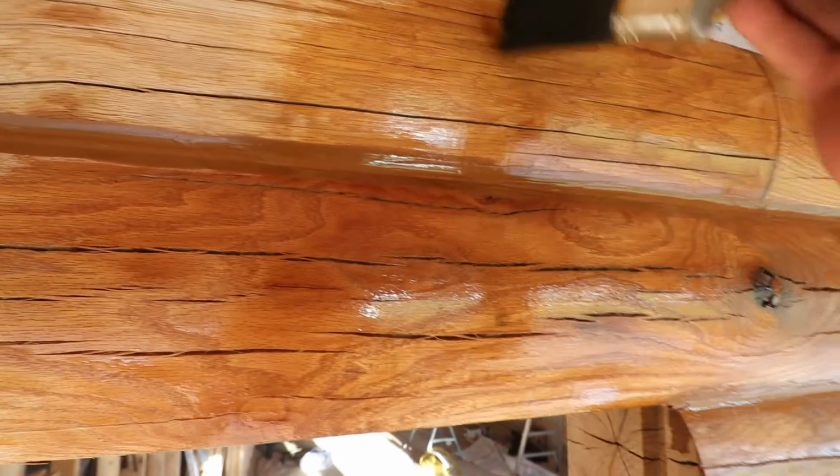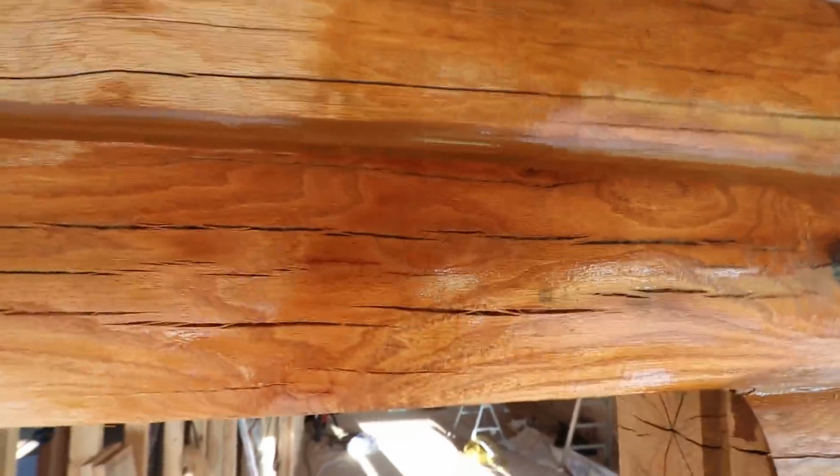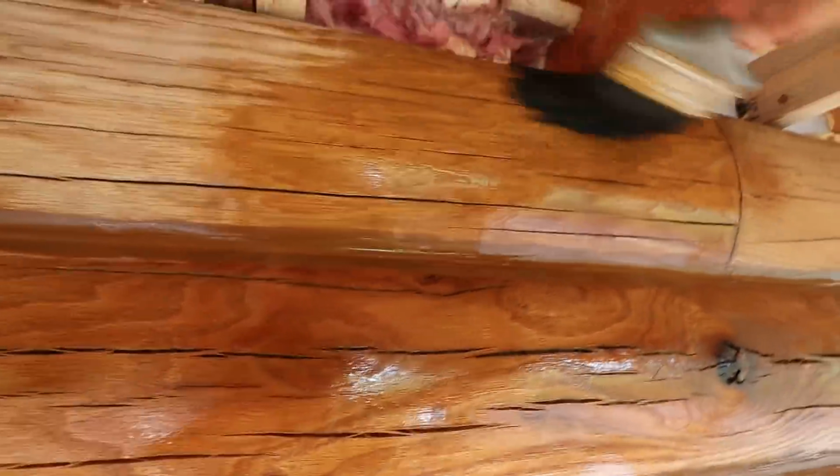Don't buy the cheap brushes. Don't ask me how I know.